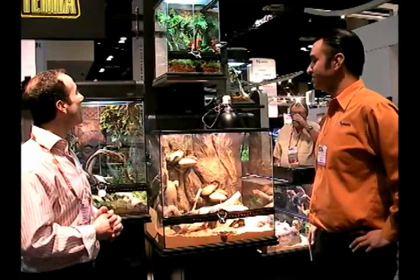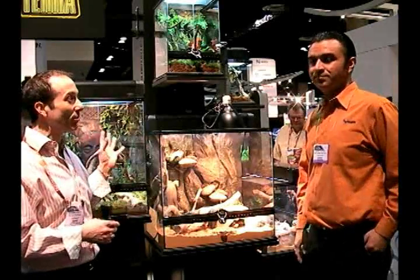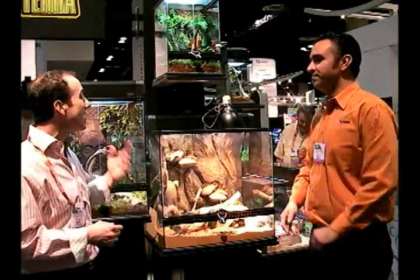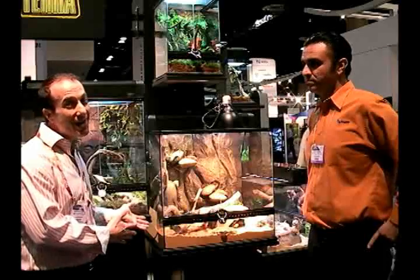Yep. So it's a great little size, and that's super affordable. The smallest sizes are really inexpensive for this type of cage. And even things like this, when you start looking in the industry, these are a great value.